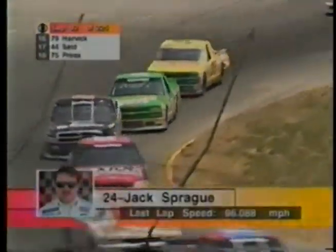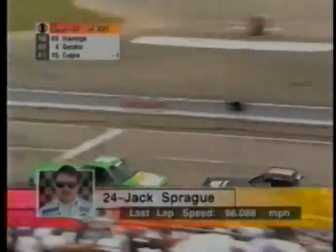The points leader, Bickle, is in 8th place, and the 24 of Jack Sprague is in 13th. He got past Dave Resendez a couple laps ago, and now he goes to work on the Dodge of Bob Keselowski with Chuck Bown just ahead.